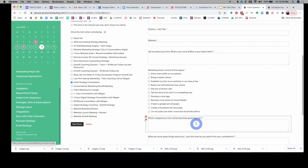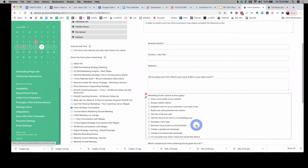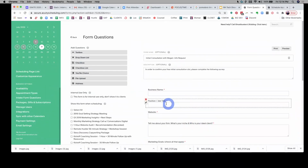You have their website link or whatever info you need from them that you can really look at ahead of time. And it impresses the client when you do that, or the potential client, because they see that you've done your homework, that you've taken time to look at their stuff, even though it only took maybe 5 or 10 minutes.